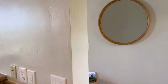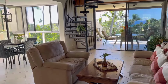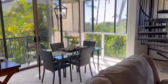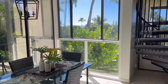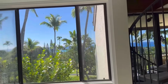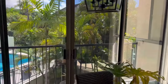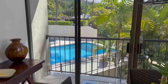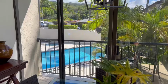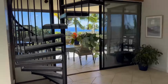Incredible. From the kitchen, we enter the great room. And there is a dining room bump out in this property, additional square footage. And look at the windows, all overlooking the beautiful Pacific Ocean. There's a great benefit also to this property. It bumps out and there's one of the three pools here at the property. It's almost like having your own private pool and private oasis right here from your unit.